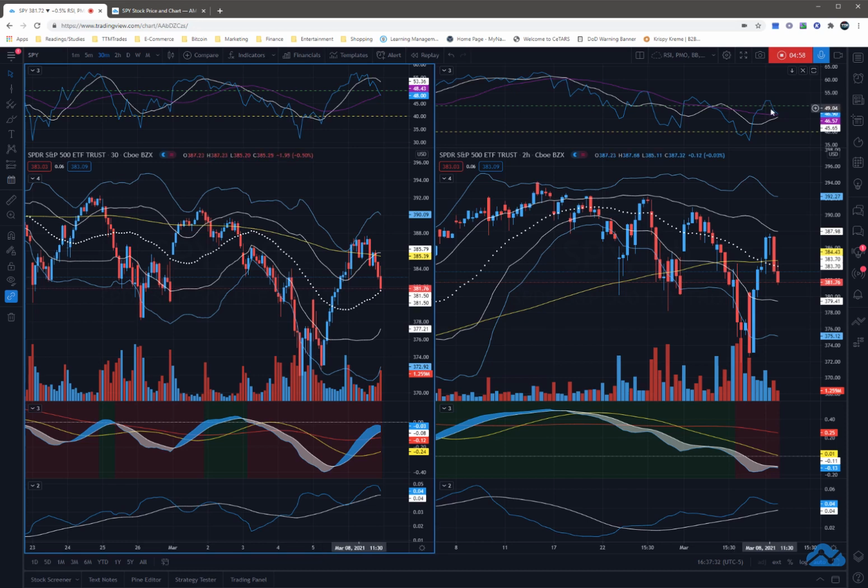And with the pullback here, hopefully the RSI will hit and find some momentum on one of its moving averages, which should coincide with the 2 hour chart hitting that 380 time frame and holding, and get a possible bounce.